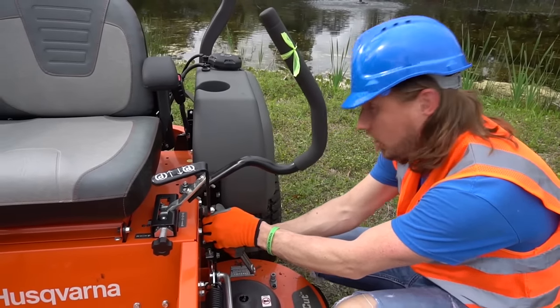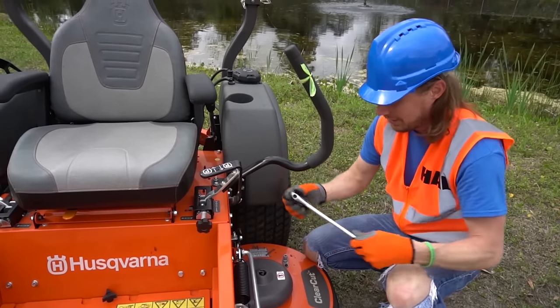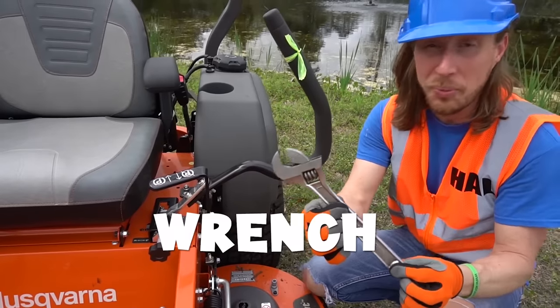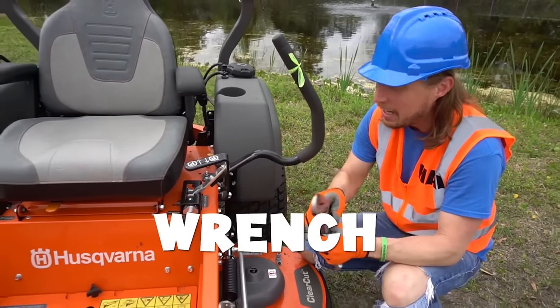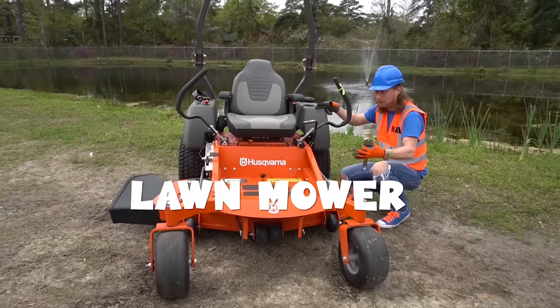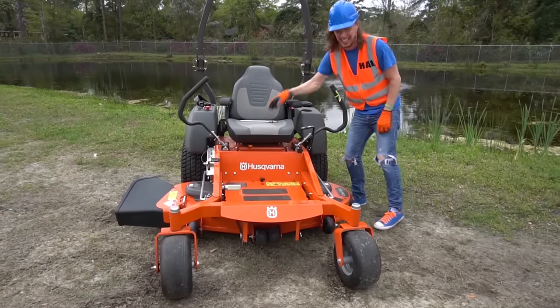Twists and turns there. Oh, my friends, check it out. We're tightening a few nuts and bolts with my tool here. What is that? Can you tell me? Oh, that's right, it's a wrench. That's awesome, right? But check this out. This is a lawnmower. It's a really souped up fast lawnmower. How cool is that?